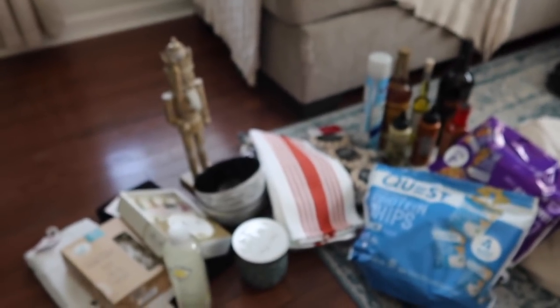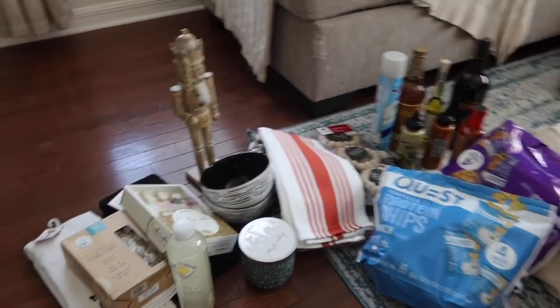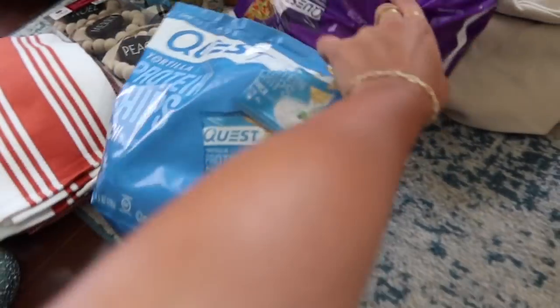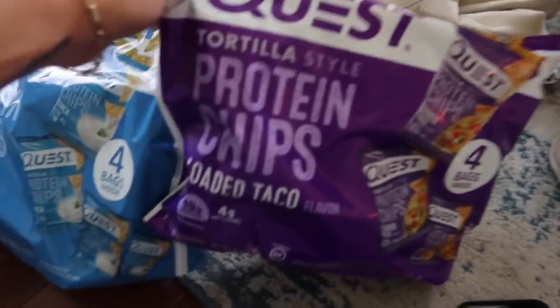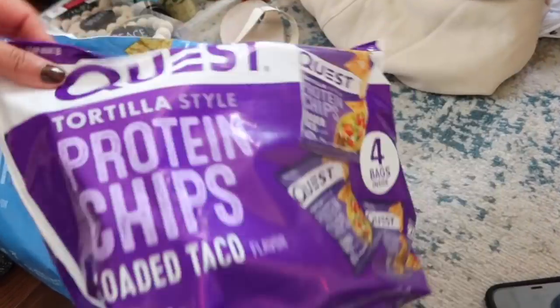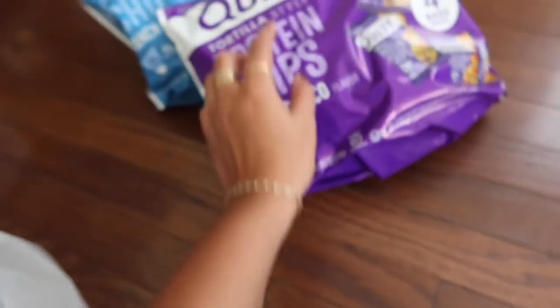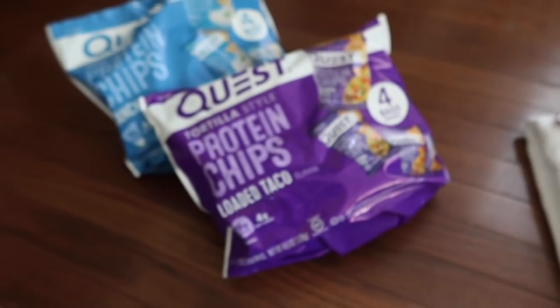Okay, so here I am to haul all of my things. I don't know if it's blurry or not. There we go. All right, so low carb chips. These are the ranch. I also got the loaded nacho. Got those two. They're 4 grams of carbs for a bag. Like, there's little bags in here, so they're 4 grams of carbs for that.